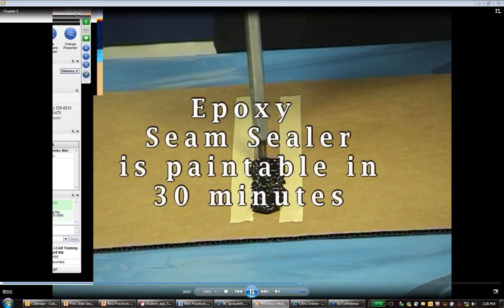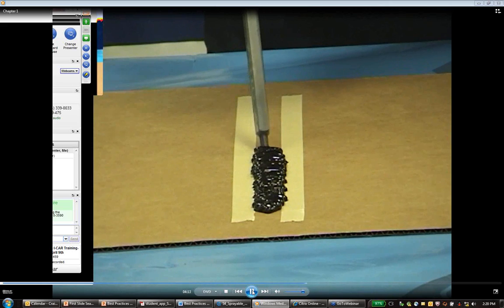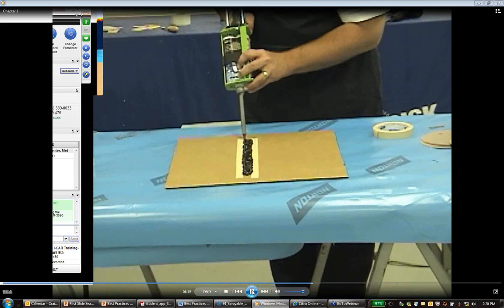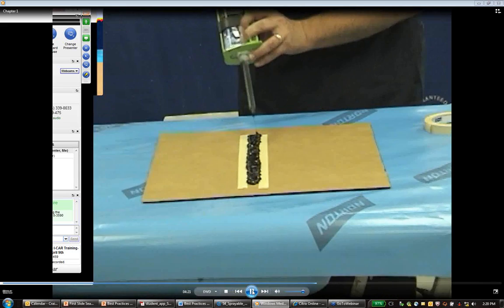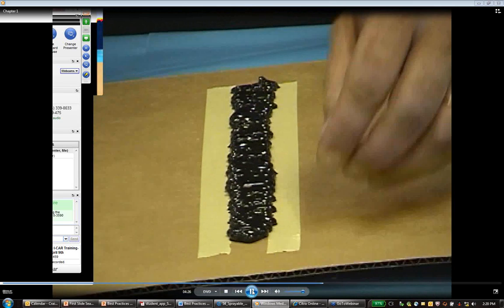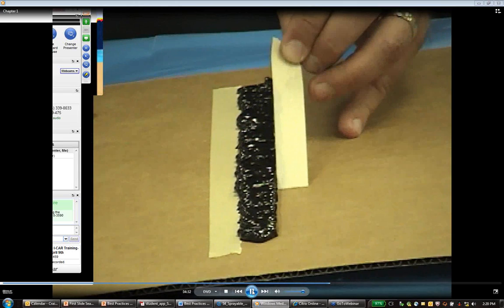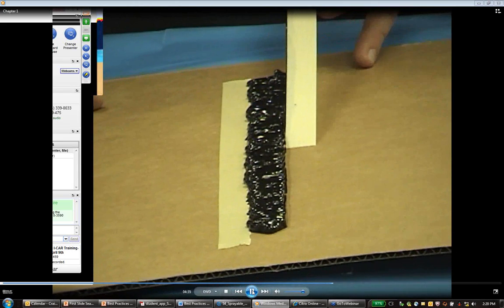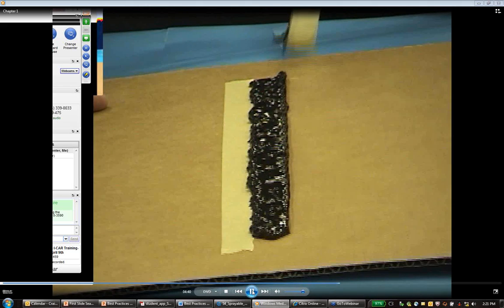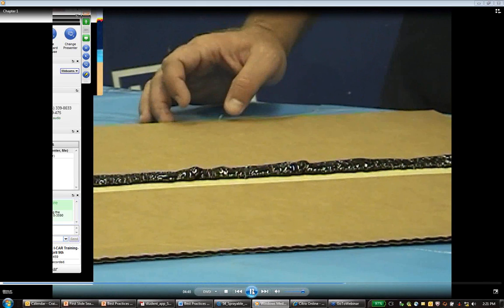The advantage of the epoxy is it's paintable in 30 minutes. Notice how I can make it higher here in the middle. This is the end of my so-called seam. If I pull my tape back, you'll see the nice edge that I get, how the product built up, and I can duplicate that factory seam. Notice the height of the material that I can build up. Now I'm going to peel the other side of the tape back so you can see the edge.